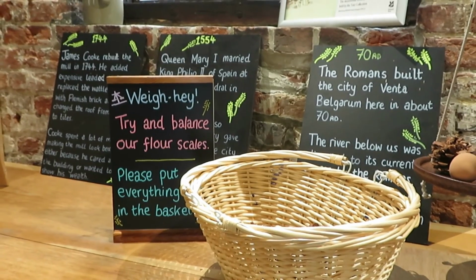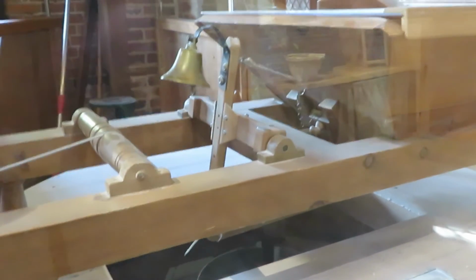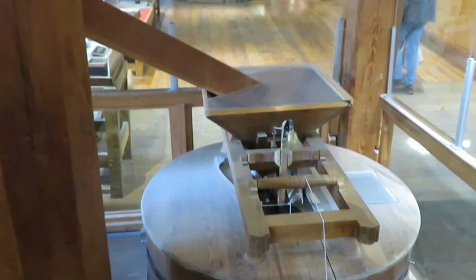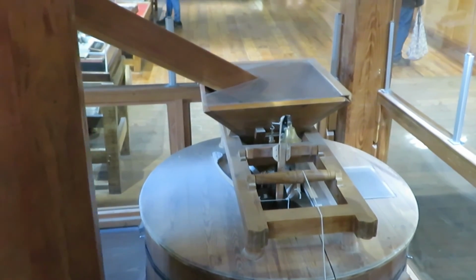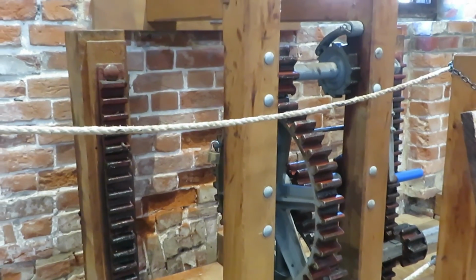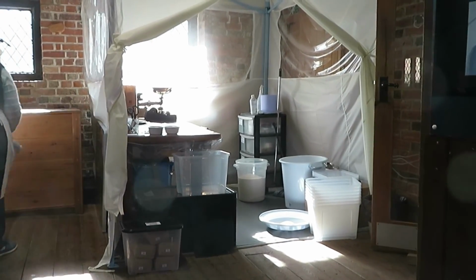I'm going to balance the scales. Are you up to it? This used to be open years ago. From memory, that bell rings when the flow stops. I believe that's what it was. And the shaking mechanism inside, under that hopper, that shaker regulates the flow down into the grinding wheels. Mechanism to operate the gates up and down to regulate the flow. And the flour is weighed up there.